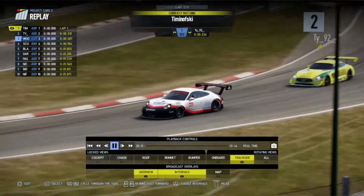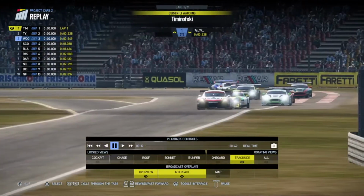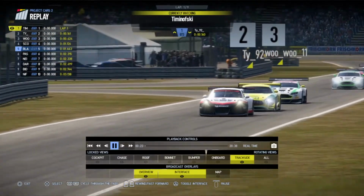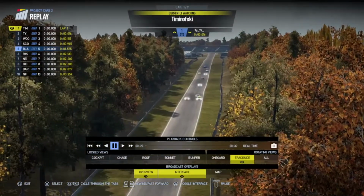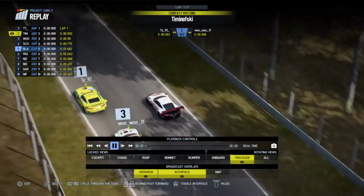Very good. Oh, wide there from Tim though. Well, a lot of cars can run wide and use that curb on the outside. Everyone through turn one nice and safely, as now they start drafting down the straights. The Aston Martins should be the fastest on the straights. As you see, Woo Woo there catching up to the back of TY, really catching up to the back of him. He's trying to get alongside Tim as well.